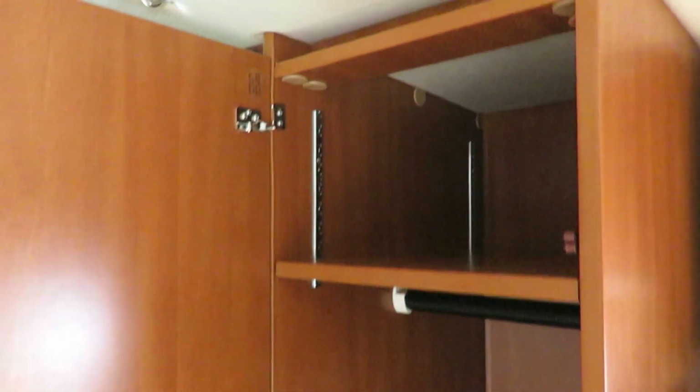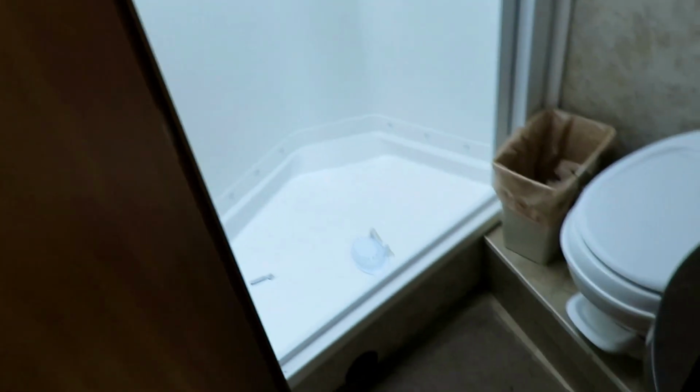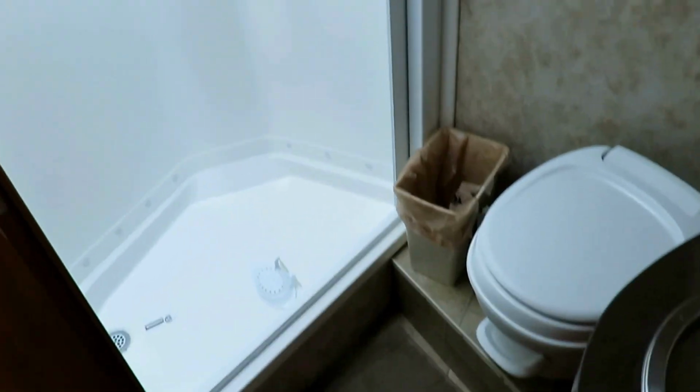This is sharp right here. So this could be closet, this could be pantry space, this could be whatever you need it to be, because the shelves are a little bit adjustable, so you can sort of adjust how they're hanging. We'll come back to the bedroom. I have a bad habit in motorized RVs of forgetting to look at the bathroom, and I don't want to do that here. It's an oddly shaped bathroom, but it's oddly effective.